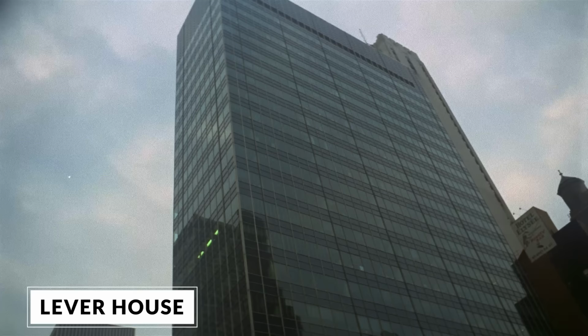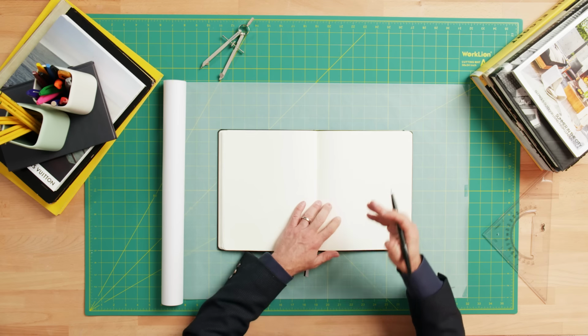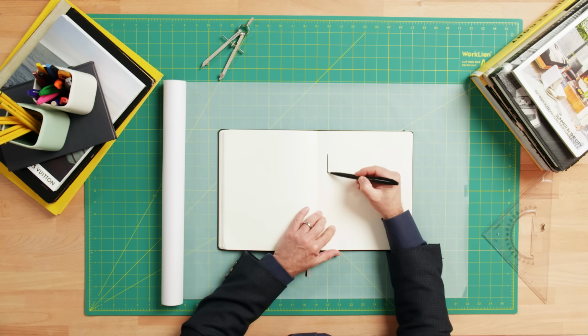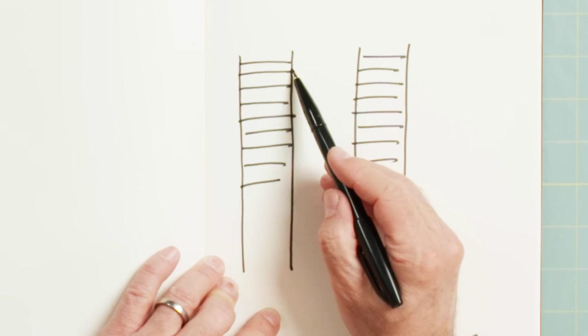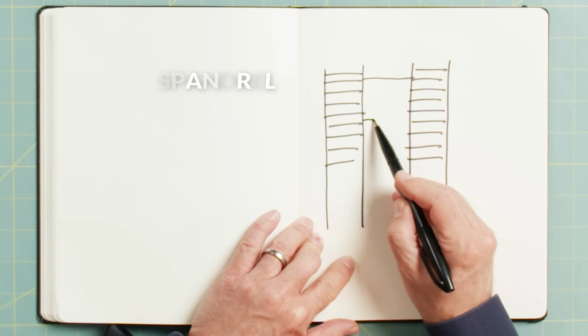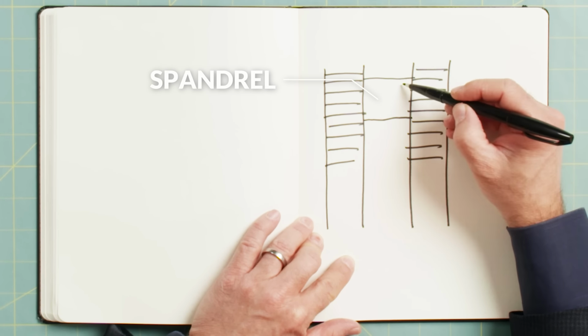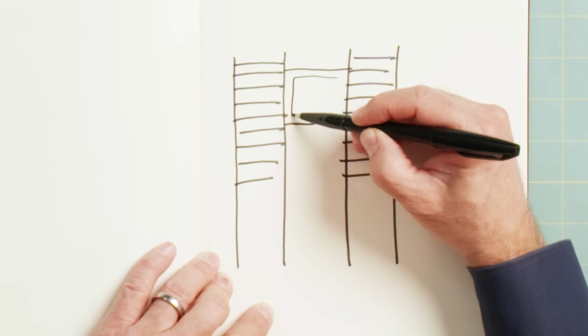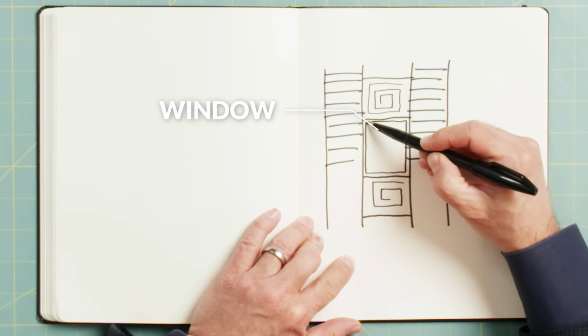The exterior skin of the building is no longer punched windows, but it's all glass, and that glass just hangs like a curtain off of the existing structure. So on the Empire State Building, we saw punched windows, which was a series of vertical columns enclosed in masonry. And then there'd be a spandrel between these. And that spandrel is actually where the floor and the ceiling on the floor below it meet. Quite often, that spandrel would have some sort of design on it, and then there'd be another spandrel. And then the window sits between that.